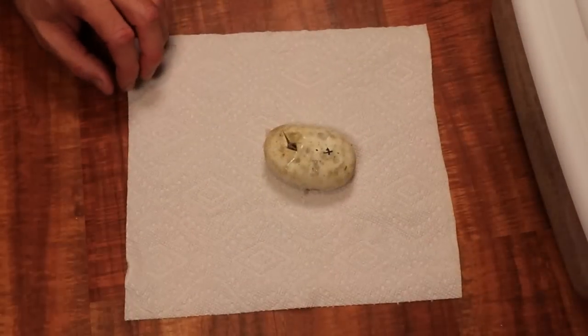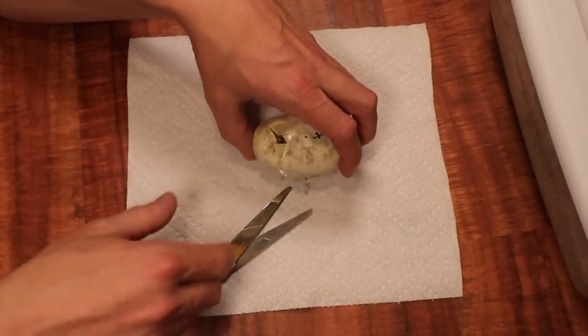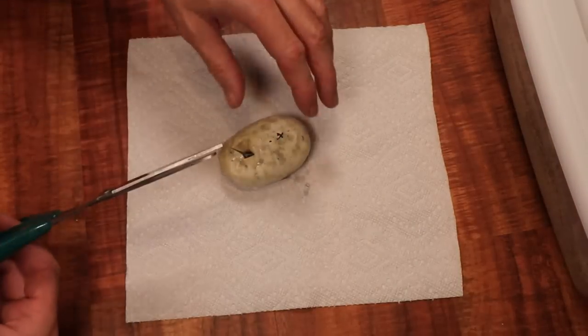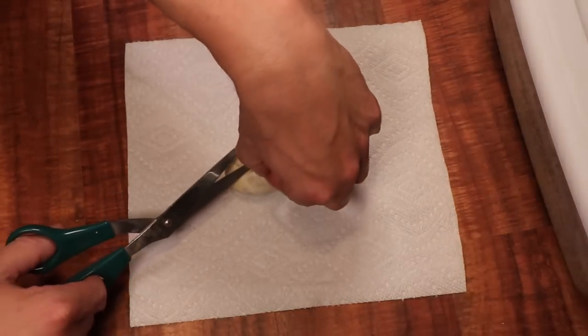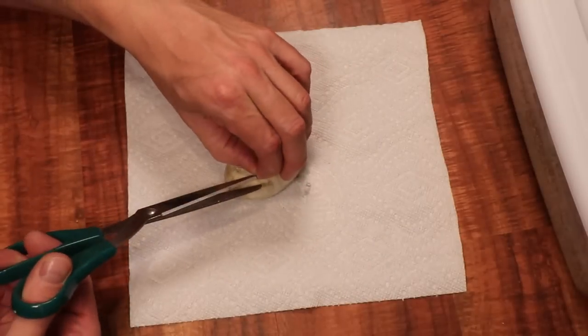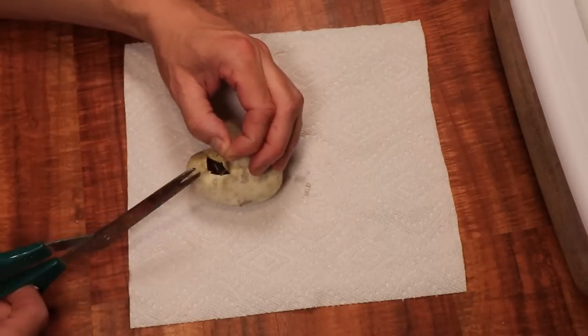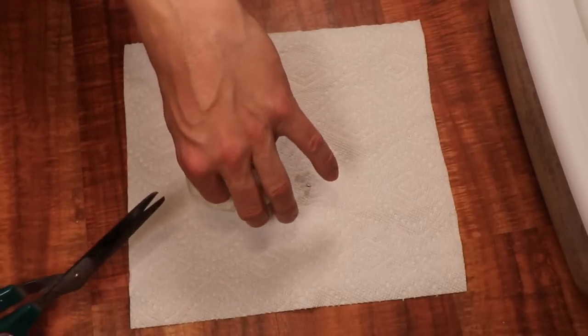All right, let's do a little operation here. What I use is regular scissors. I know some people use razor blades or really fine scissors. I like the big ones because they're not so sharp and you don't really risk cutting anything that you don't want to cut. So I'm just going to snip this open just a little bit so we can see inside.